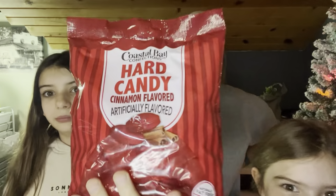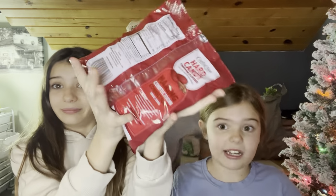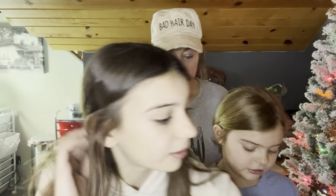Yeah. And that's kind of a big bag. What's the size of the bag? Big. Sometimes you get a little. 12 ounces. I don't know how many pieces are in it, but it's huge.